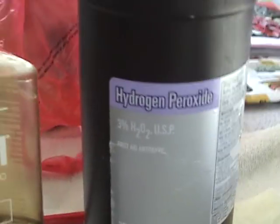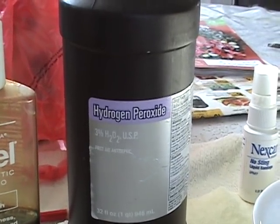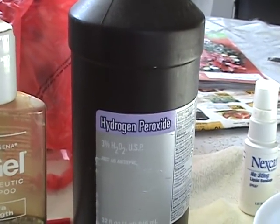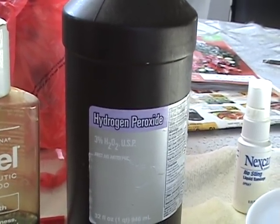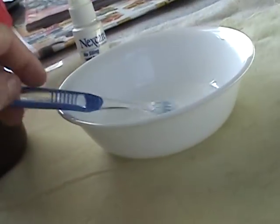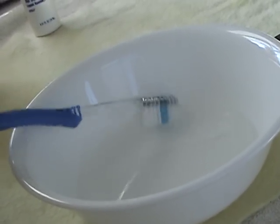So I want to show what I found. First of all, we take pure hydrogen peroxide. It's $2 at any store. We know hydrogen peroxide cleans out wounds, but it's also a marking agent, and I'll show you that. Then we'll show you how to use the toothbrush. We take an ordinary toothbrush, I'll show you a little magic trick. This is pure hydrogen peroxide. It won't hurt you. You take it and put it on the skin. You can see it's on the skin right there.